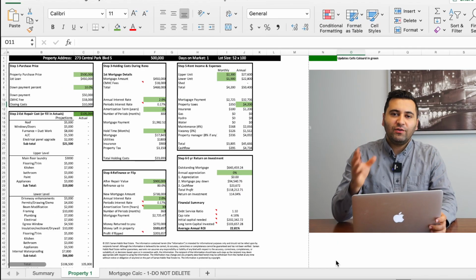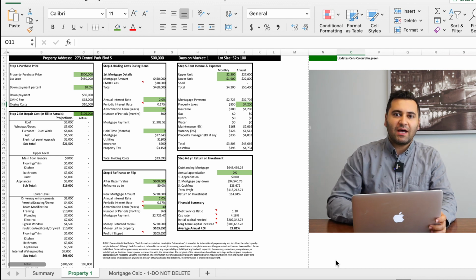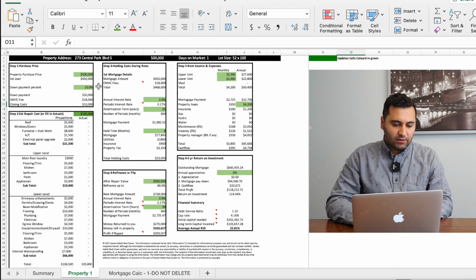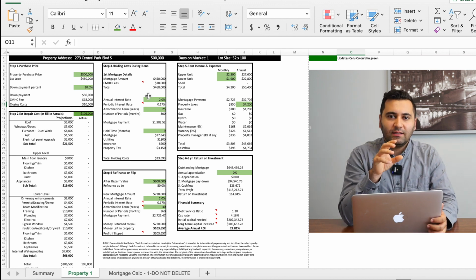All right, guys, now that you've seen the property and we've talked about some of the timelines and the logistical issues that we ran into, why don't we dive into some numbers? So let's take a look at my spreadsheet. Address 273 Central Park Boulevard South. It was on the MLS for $499, so we purchased it for $500,000.